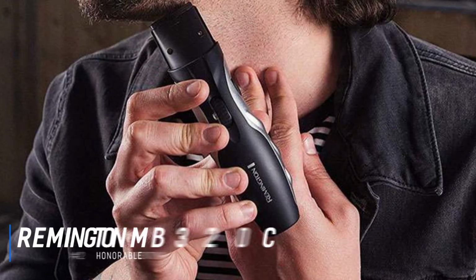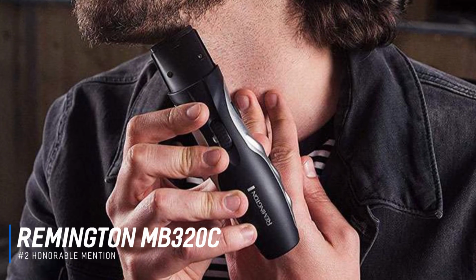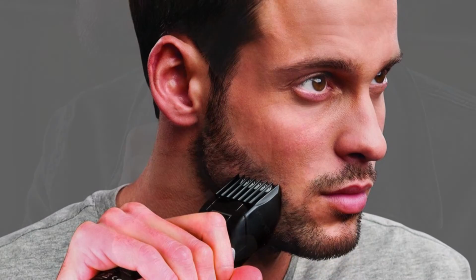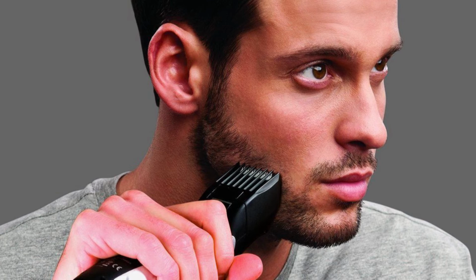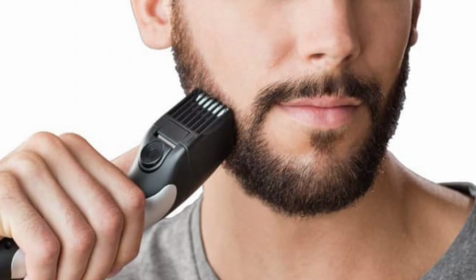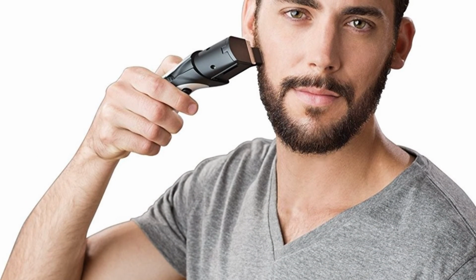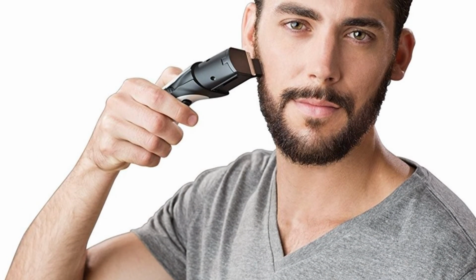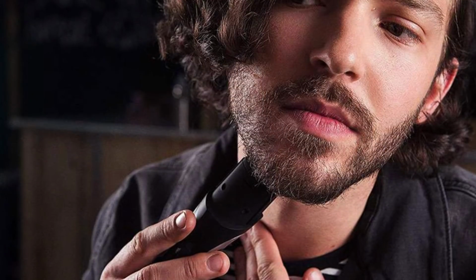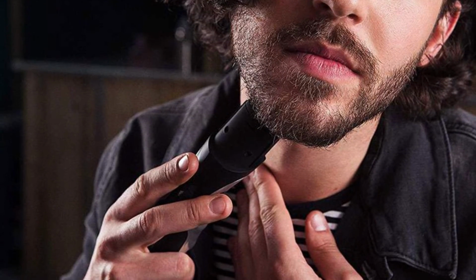At fourth, we have the Barba Beard Trimmer MB320C by Remington. New to this whole beard business, this Remington trimmer was made for you. While it lacks the finesse of pricier models in this guide, it does the necessities without demanding too much of your cash. Although you might have trouble finding its power button at first, the cog for selecting the level of trim works well enough, and the whole thing feels solid in the hand. A closer trim at lower settings would be ideal, but you can't really say fairer for the money.